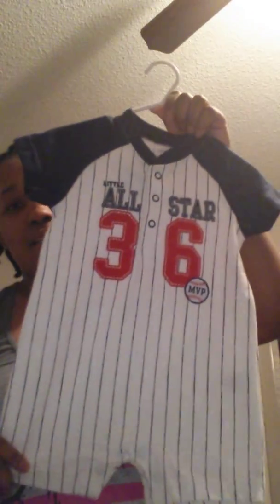He has this baseball romper. He got that from Kim. And then he has his little monkey romper. He has this blue and striped romper with little whales on it. Then he has this other romper with sharks on it.